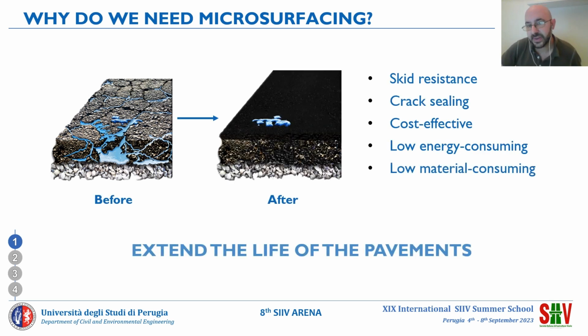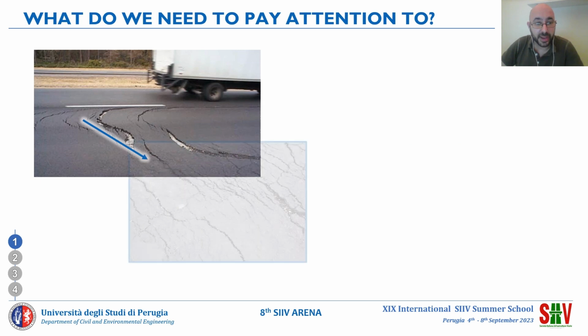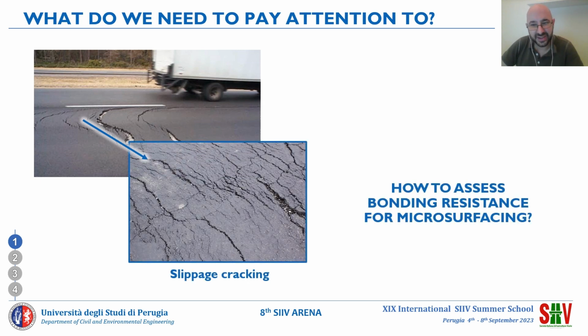Well, because it's a very effective way to, in general, extend the life of our pavements by resealing the minor cracking, and so restoring the waterproofing of the bottom layer, and also, of course, increasing the skid resistance of the top layer, involving way less material, way less energy, way less emissions, and in other words, way less money than reconstruction. But we need to keep in mind that we are talking of a thin layer, so our mixture needs to be strong, and also we need to ensure a long-lasting bonding with the support.